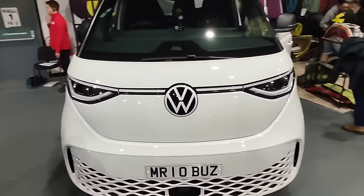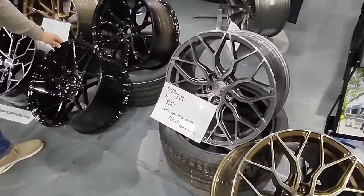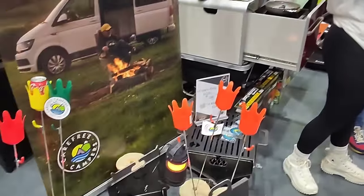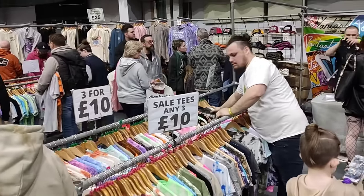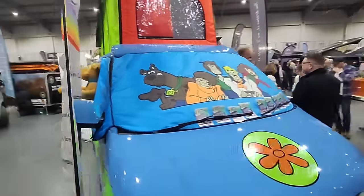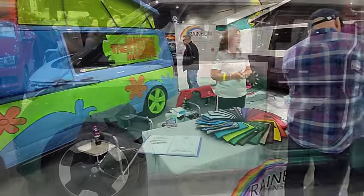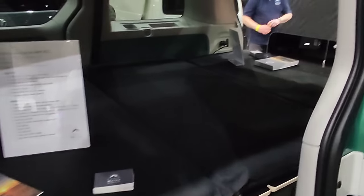This is the ID bus. Nice wheels. So the shirts are only free for a tenner, so I've just bought £20 worth. The fantastic t-shirts. Yeah. The Scooby Doo's Mystery Machine. I like the cover on it. They are starting to do little things with these ID buses now. It's got the bed in the back, the fold-down chair.